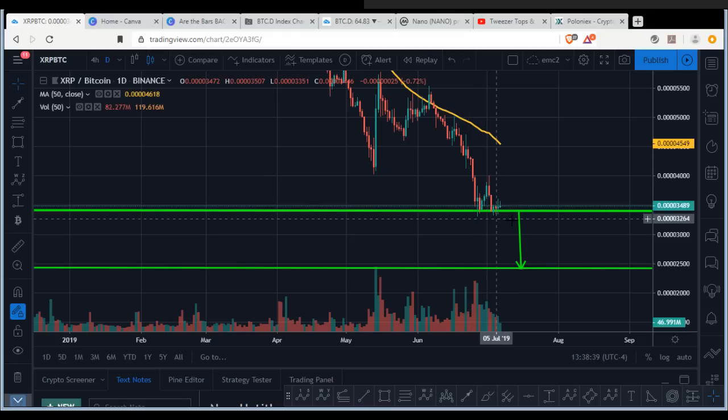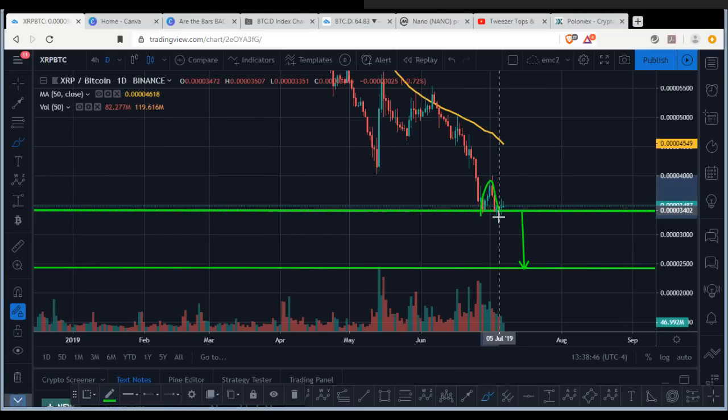But we have to hold strong, otherwise we could get this corrective move just about this area, push a little higher, then further sell off. It has to hold strong, otherwise we're going to go down to 2200, 2400. But it doesn't mean much.